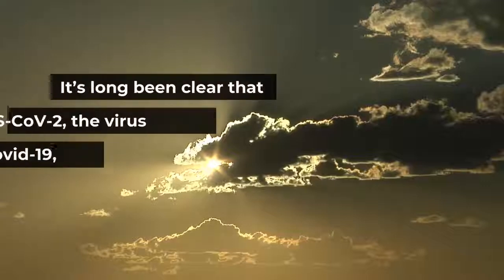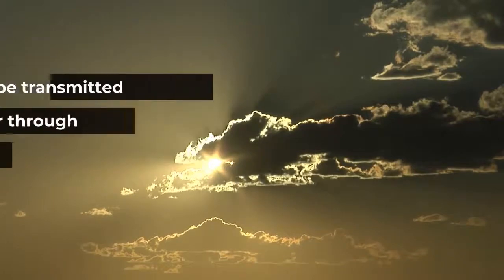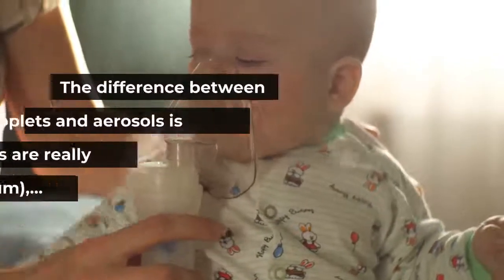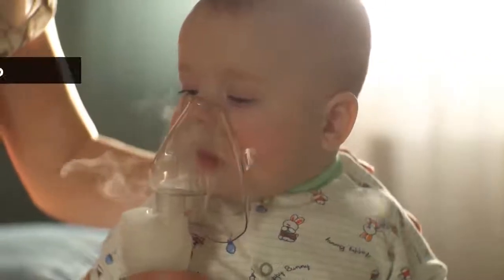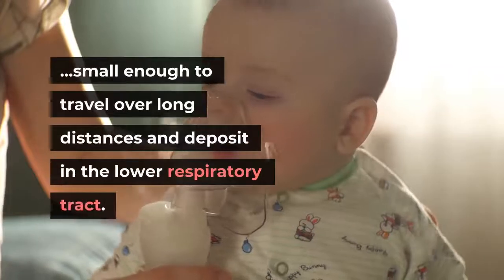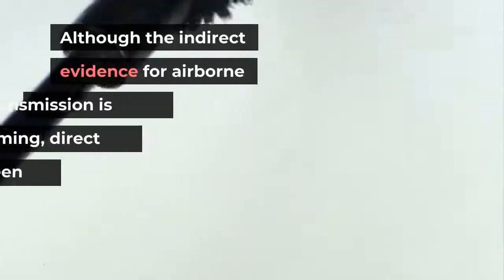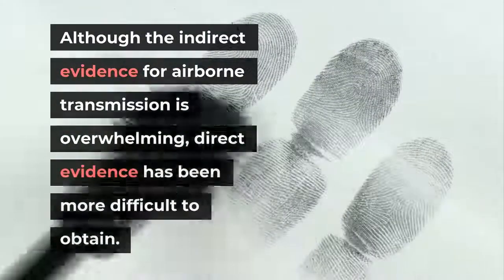It's long been clear that SARS-CoV-2, the virus that causes COVID-19, can be transmitted through the air through small droplets and aerosols. The difference between droplets and aerosols is that aerosols are really small, less than 5 µm, small enough to travel over long distances and deposit in the lower respiratory tract. Although the indirect evidence for airborne transmission is overwhelming, direct evidence has been more difficult to obtain.